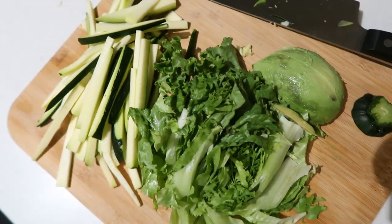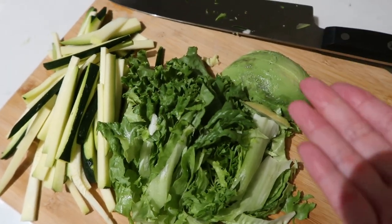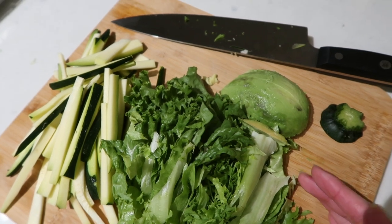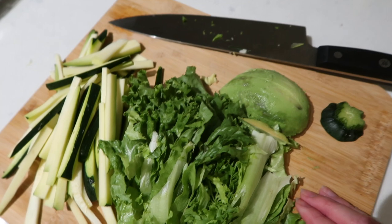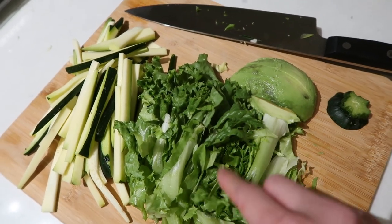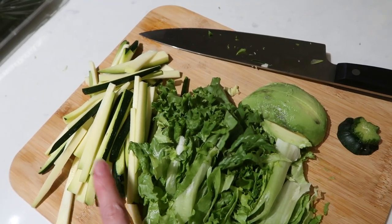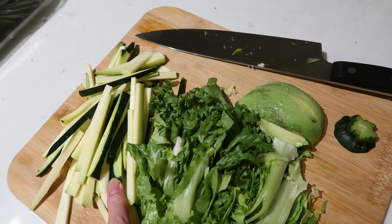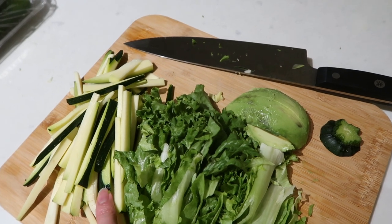Having a bit of an unorthodox bibimbap dinner tonight. It's, as you can tell, very green themed. I didn't have any carrots or bean sprouts. This is all I had. So you have an avocado, some lettuce, and some zucchini. I'm gonna quickly stir fry the zucchini and the beef that I have marinating, and I'm gonna top that with an egg on top of some rice.